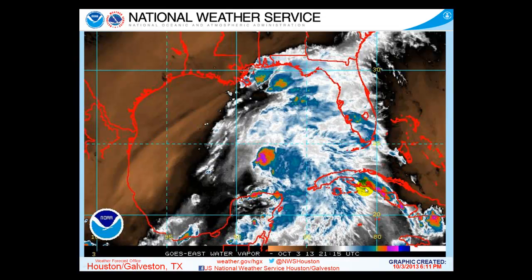This is a water vapor satellite imagery of Tropical Storm Karen. It is centered just in the southern Gulf of Mexico with some thunderstorm activity around the center, but really it's fairly weak at this point. It looks like there's some drier air that is wrapping around into it, so it's very asymmetrical, and looks like this system will struggle to strengthen in the next couple of days as it moves off to the north.